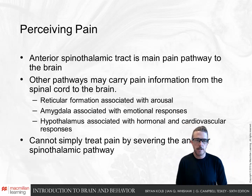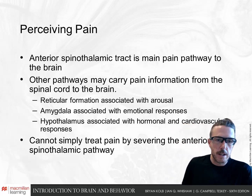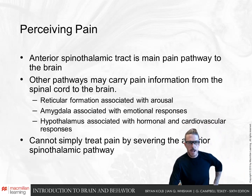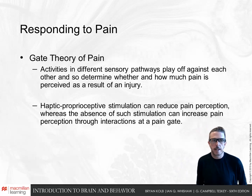So we talked about the anterior spinothalamic tract being the main pathway for pain to the brain. But there's additional information that pain transmits into the reticular formation, which is associated with our arousal. Pain gets sent to the amygdala, which is associated with our emotional response to the pain, and these pain signals get sent also to the hypothalamus, which affects our hormonal and cardiovascular responses to pain. And you can't just treat pain by severing this anterior spinothalamic tract. There's remaining pain sensations even without that path intact.